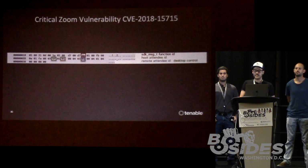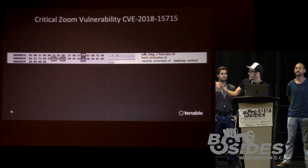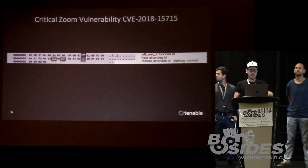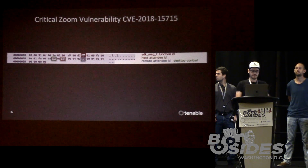So here's a TCP packet that Zoom would accept. And I reverse engineered some of the little components that are important. In red here, we have the actual message ID, the function ID it'll hit in that switch case. Green is showing that it's telling you to share desktop. And the orange and blue are saying which clients to share the desktop with.